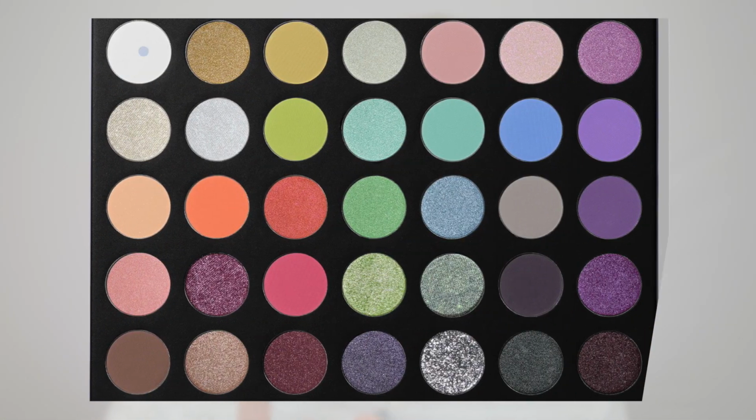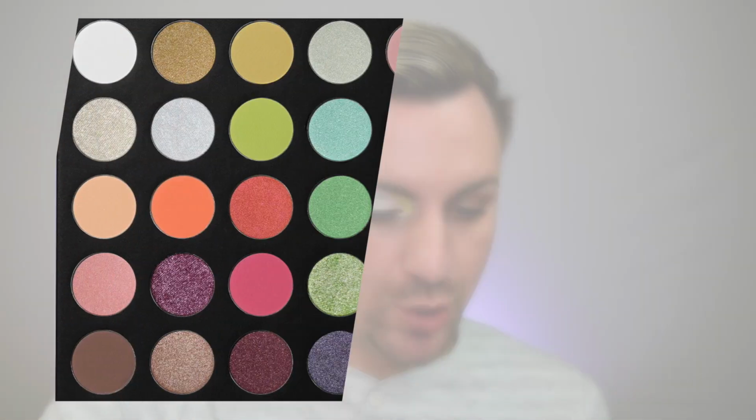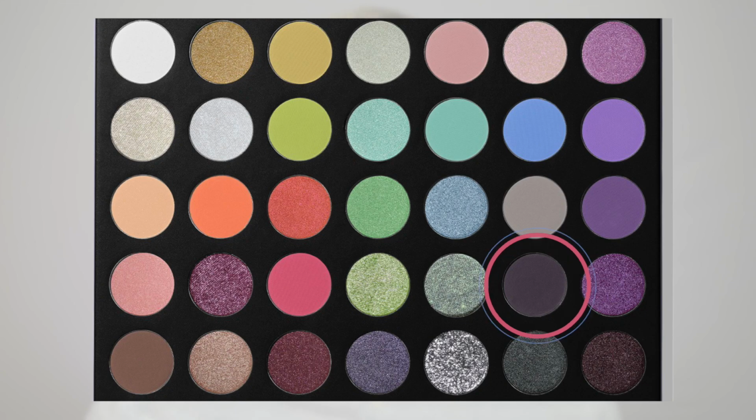I'm gonna be using all 3 matte shades on the lid, and then I'm gonna cover it with a glitter. So the first matte shade I'm gonna use is the shade Whiteout, and I'm gonna use that toward the inner corner. Then I'm gonna blend that into Below Zero in the middle, and then I'm gonna use Arctic Abyss on the outer edge so it can kind of go from light to dark before I put a glitter on top of it. And I'm gonna be using these 3 brushes to do that.